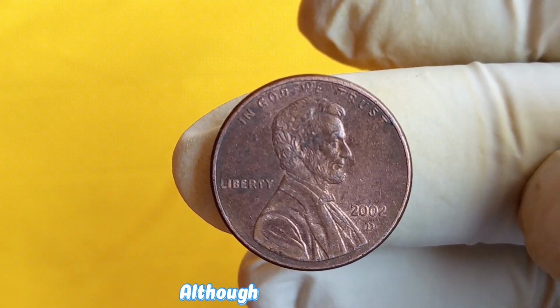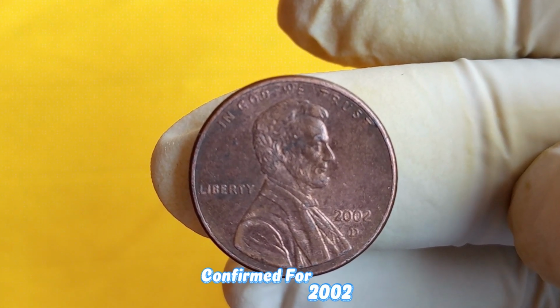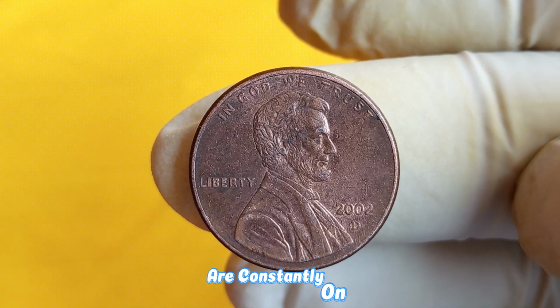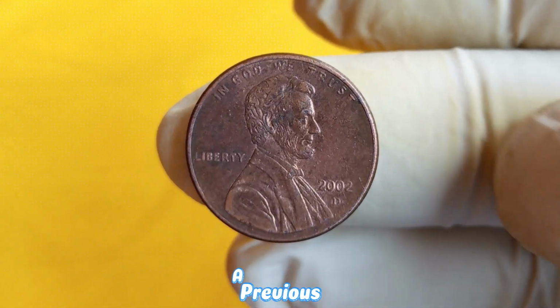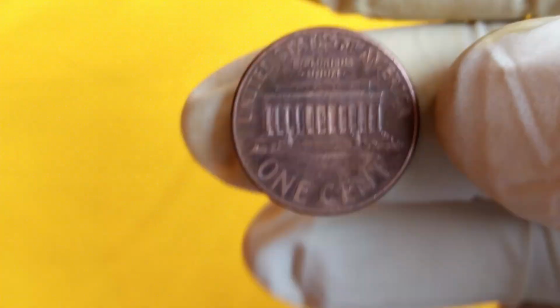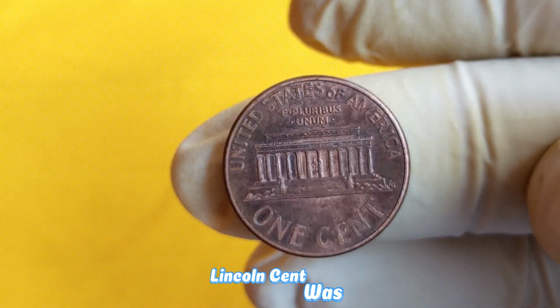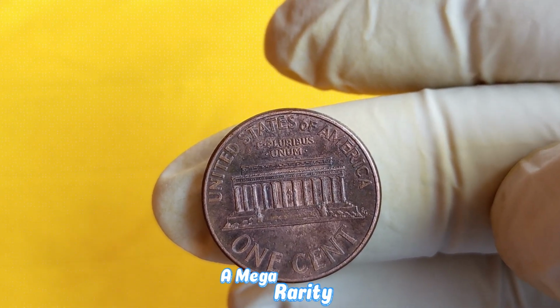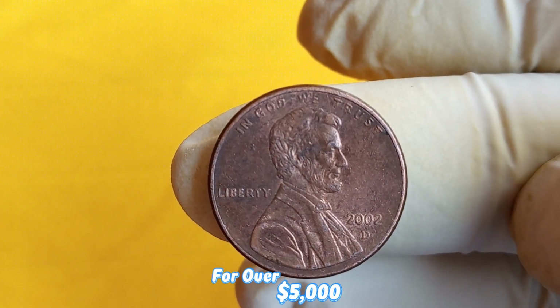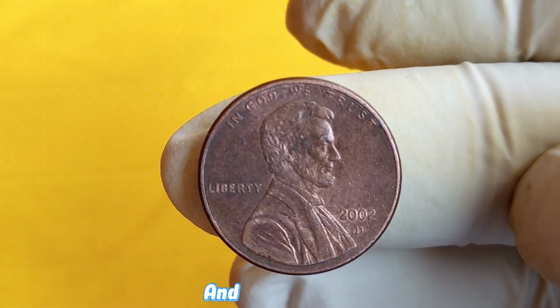Transitional metal errors: although not officially confirmed for 2002, collectors are constantly on the lookout for transitional errors, coins struck on metal blanks from a previous or following year. If a 2002 Lincoln cent was somehow struck on a 95% copper blank, it would be a mega rarity and could sell for over $5,000 or more depending on authenticity and certification.